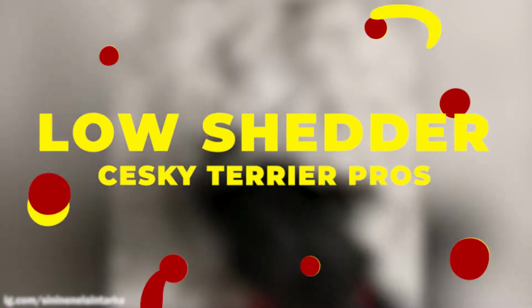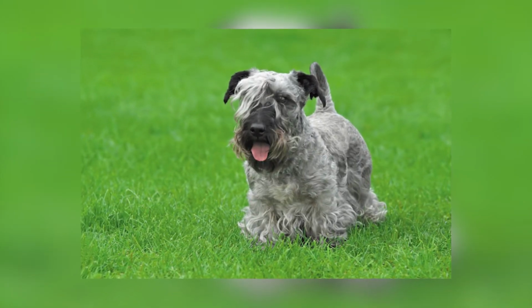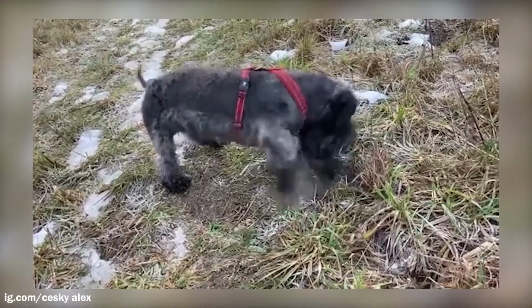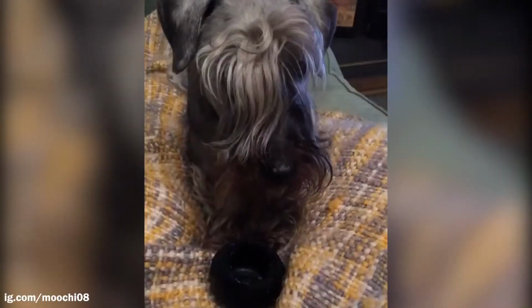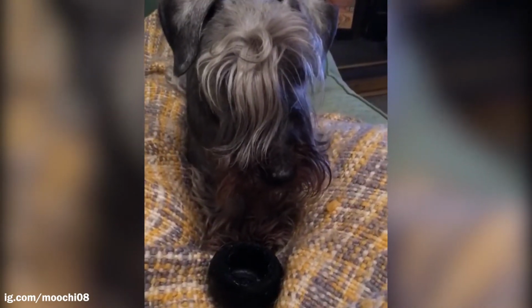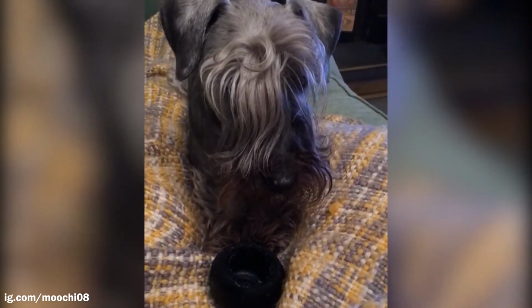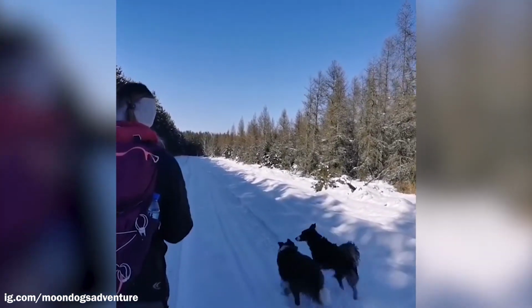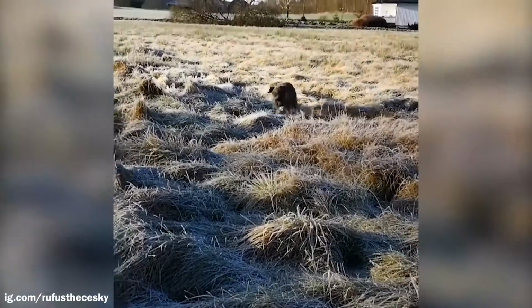Pro number 1, low shedders. One might think the beautiful coat that gives the Cesky Terrier its unique look would be a headache for those who suffer from allergies. Well, think again. The Cesky Terrier is one of the most suggested dogs when it comes to low shedding. The Cesky breed sheds none to minimal, which is great news to those who hate being covered in dog hair. If you want to invest in a dog that doesn't require a lint roller for your clothes or everyday vacuuming, then the Cesky Terrier might be the dog for you.